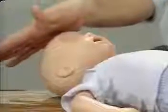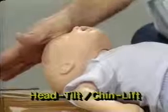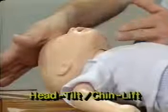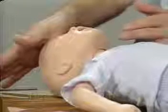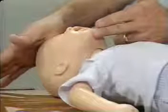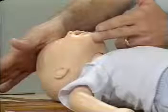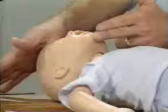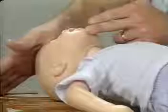To begin, tilt the baby's head back by pressing on the forehead with one hand, using slight gentle pressure. Be careful not to overextend and possibly close off the airway. Next, place the fingers of the other hand under the jaw on the bony part of the chin. Avoid pressing on the soft tissue under the chin, as you may accidentally block the baby's airway. To complete the airway opening maneuver, gently lift the chin upward.